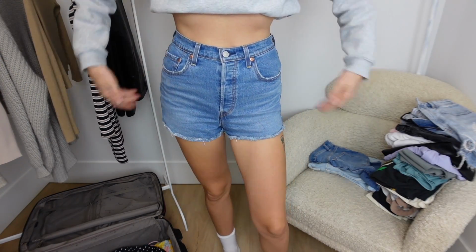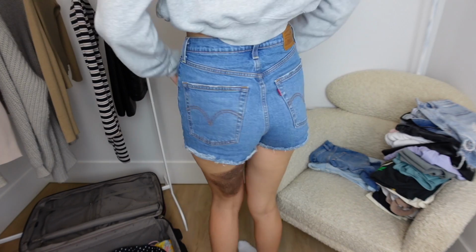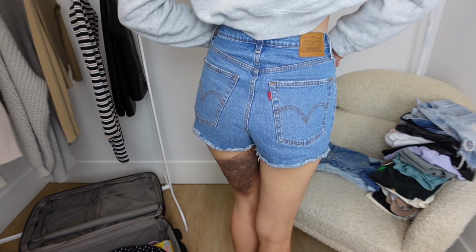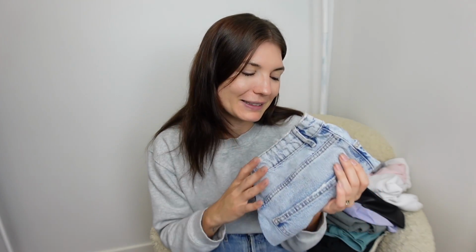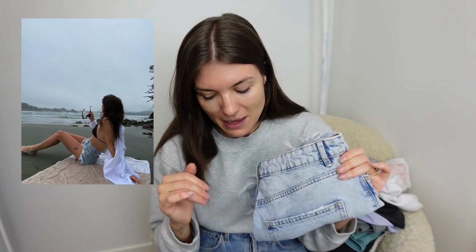These are just a shorter, tighter pair of Levi's, and they're like a very classic denim blue color that I like. Also have a pair from Zara that I love. They're probably the most ripped up ones that I have, but they are really cute. They're very comfortable, and I like how light they are as well.